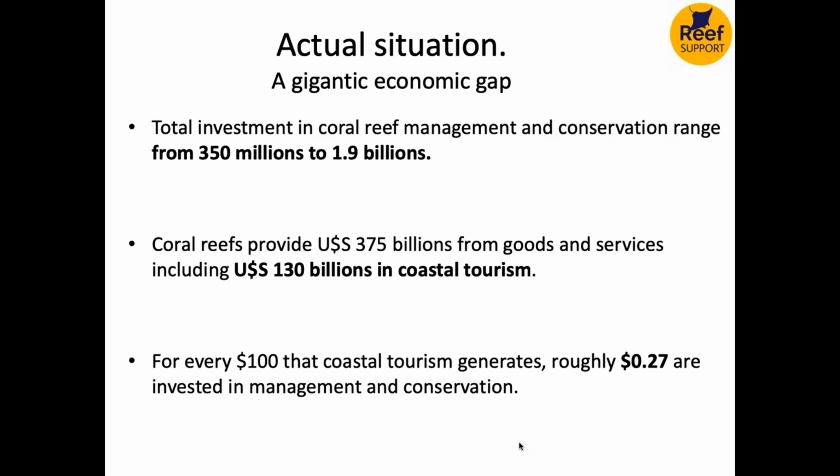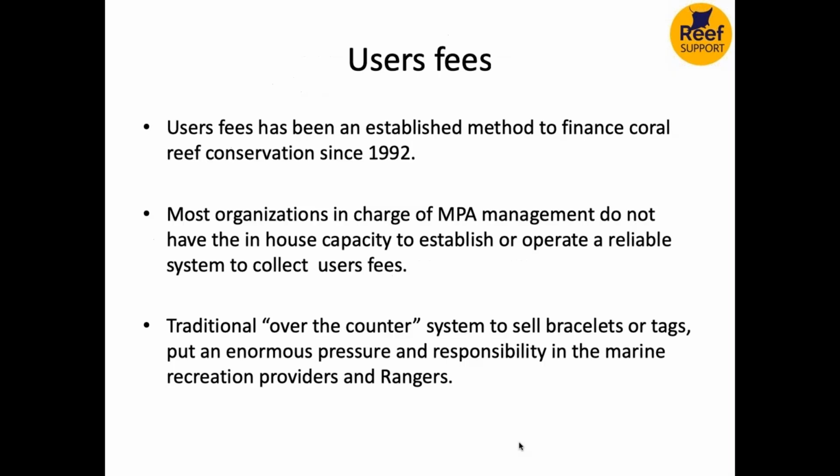One of the tools that has been around for a number of years now to close that gap is user fees. User fees have been an established method to finance coral reef conservation since 1992, when the Bonaire National Marine Park for the first time introduced the concept of charging people using marine protected areas. The truth is that most organizations in charge of MPA management really do not have the in-house capacity to establish or operate a reliable system to collect a user fee. Most of them don't even have enabling legislation to do so.